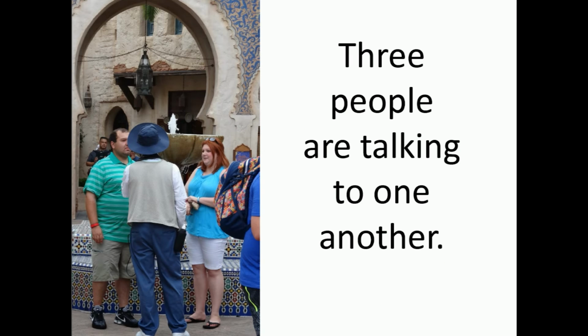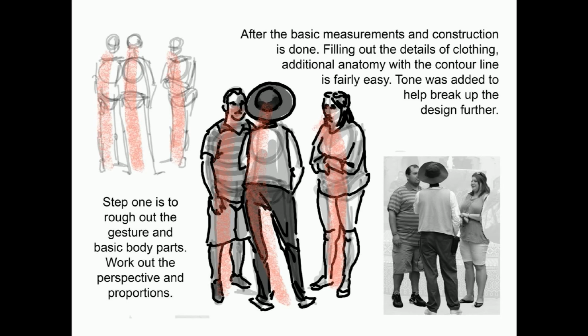Here three people are talking. Again, how to simplify that. You have to basically look at not just one figure, but look at each figure and then as a group. How do you simplify that to find the line of action?